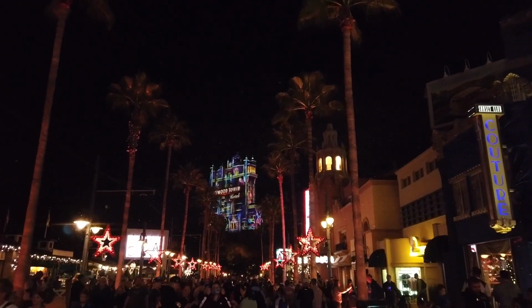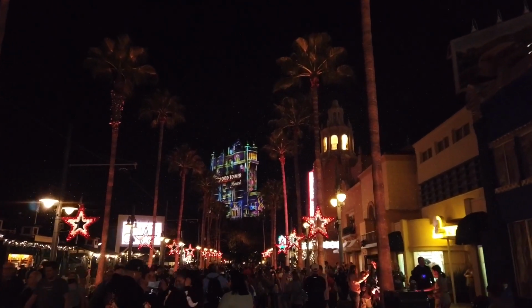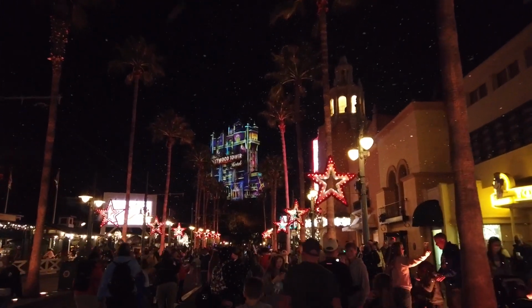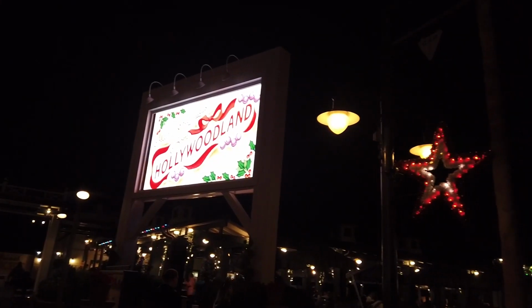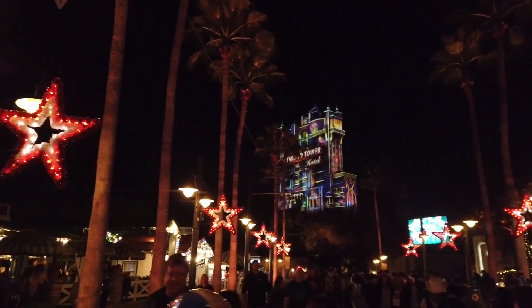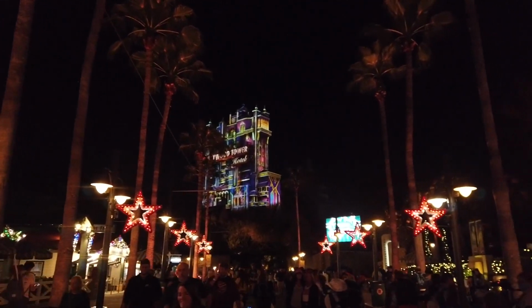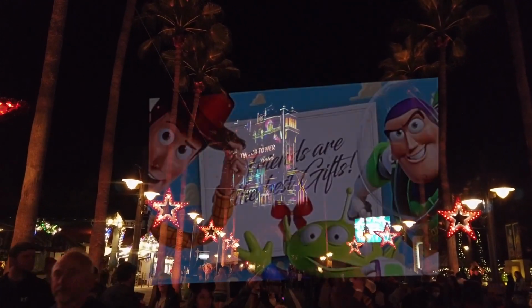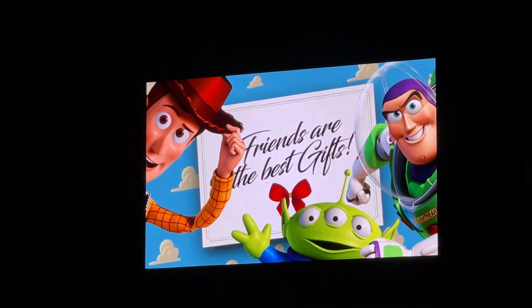But as you can see, it is snowing. And if you take a look and pay attention to these projection screens, every few minutes one of the stories will start. One thing to note is that the Beacon of Magic kicks off at 6:30, and a very friendly cast member told me that every 30 minutes the show restarts. So every 30 minutes it will start with the Beacon of Magic, which is just them talking about the 50th anniversary and doing a little twinkle with this beautiful iridescent colors on the Tower of Terror.